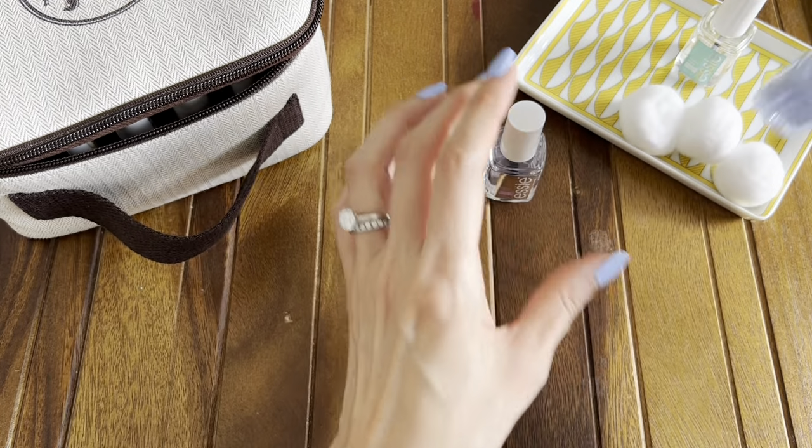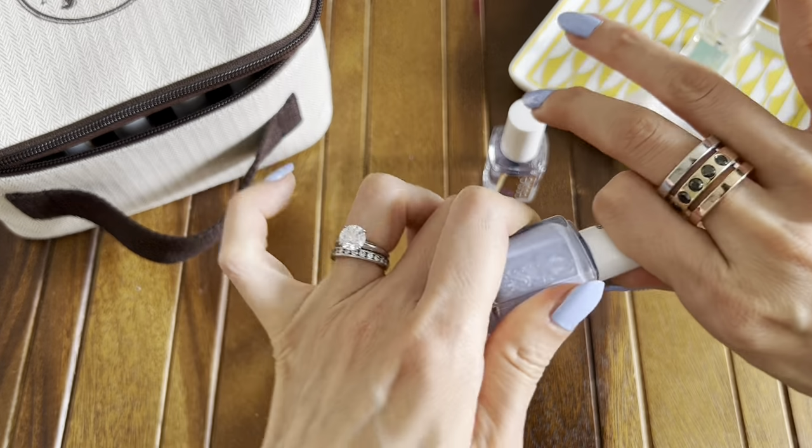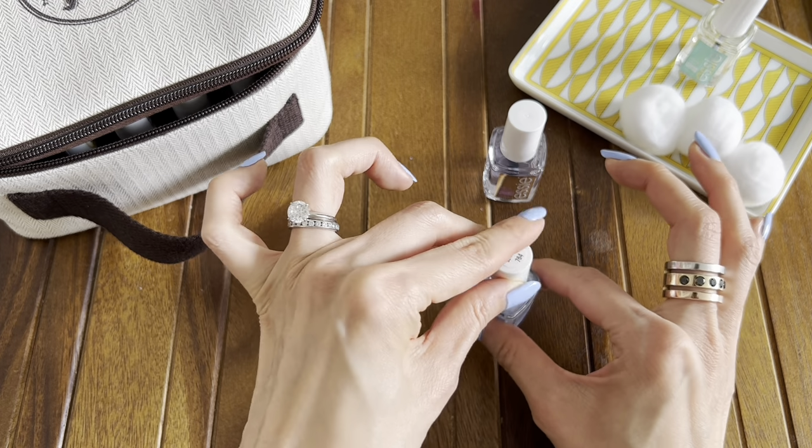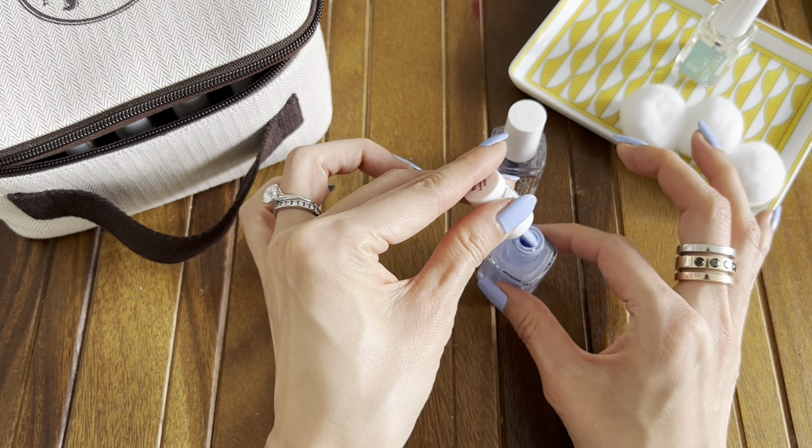I just did that. This is hard because when I'm talking, I'm not... Usually I paint my nails super fast, but I'm slow because I'm talking at the same time and distracted.